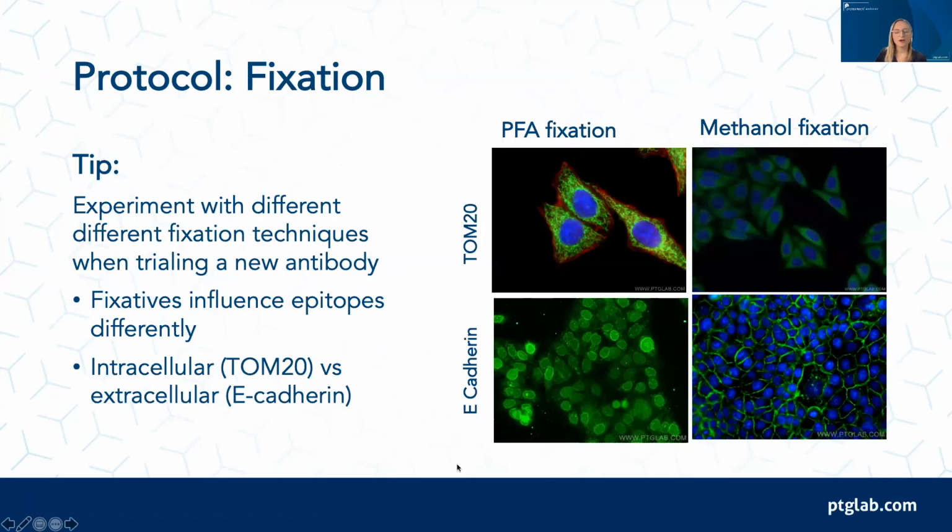So when you are trialing a new antibody and trialing a new sample, do think about playing around with different fixatives, different lengths of the fixation, and also different formats of your fixative. So here's some really nice examples from our scientists. So TOM20 is an intracellular protein that's only located on mitochondria. So you can see here with PFA fixation, really beautiful staining. But when we move to methanol, you're getting a lot more blurry background. This isn't something you want to publish with or present to anyone. So this is just a nice example of switching the fixatives.